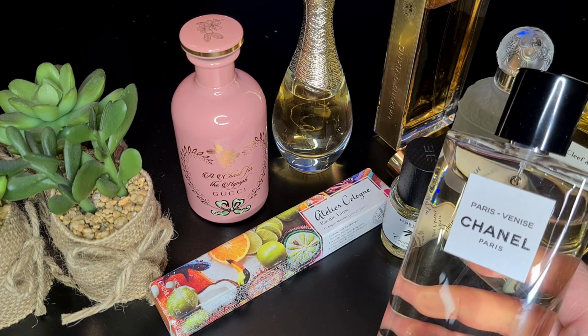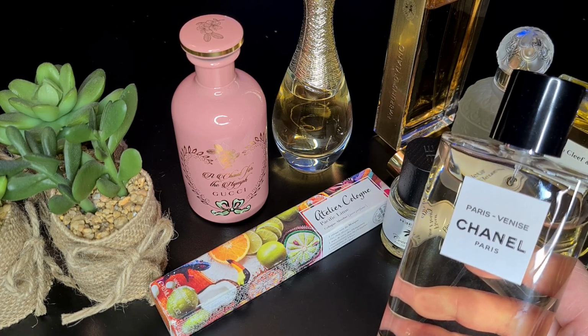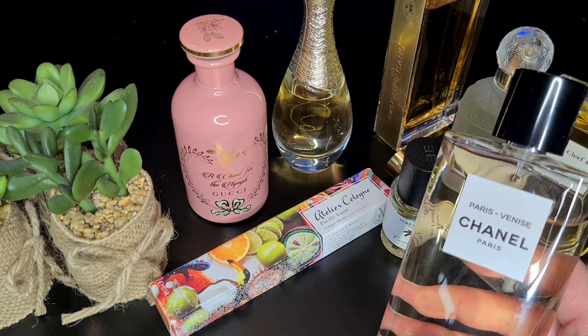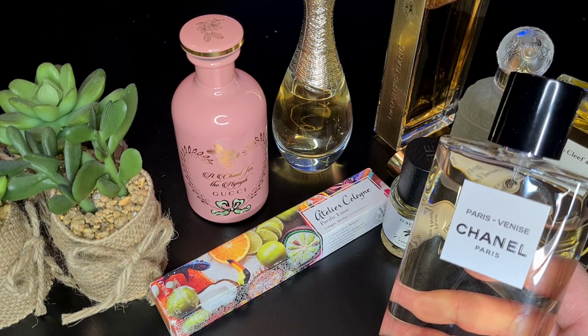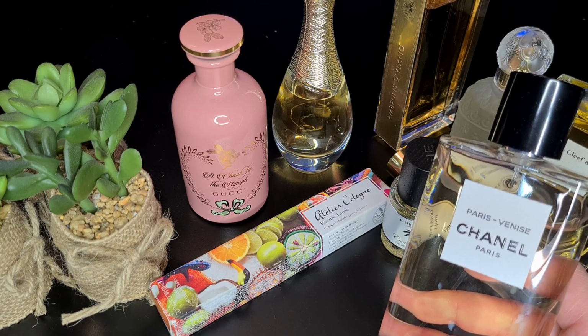But after that I have a lot of neroli. Usually this is not a note that I really enjoy. Neroli is really tricky to me. But in this fragrance I love it. It reminds me more of maybe orange blossom than sharp green neroli, you know, if you understand what I mean.